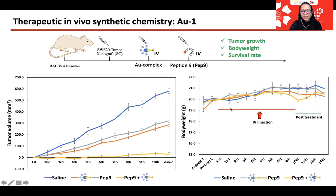And we also checked the body weight. As you can see here, the body weight is relatively stable, but in the peptide 9 with the metalloenzyme group, there is a slight decrease at the end of the treatment. However, after the treatment, the body weight goes back to normal. So we can assume that it might be because of the 10 injections. It's really too much for injections. But after treatment, the body weight goes back to normal.